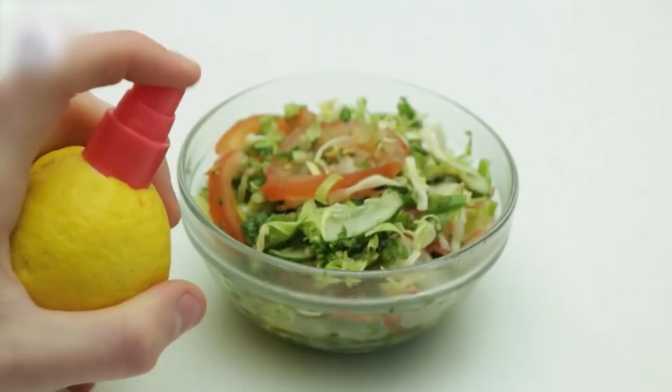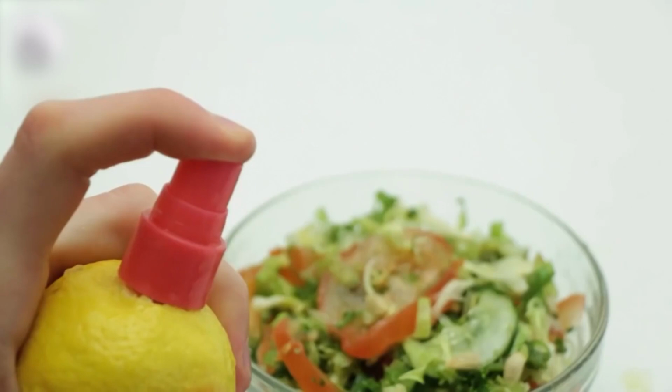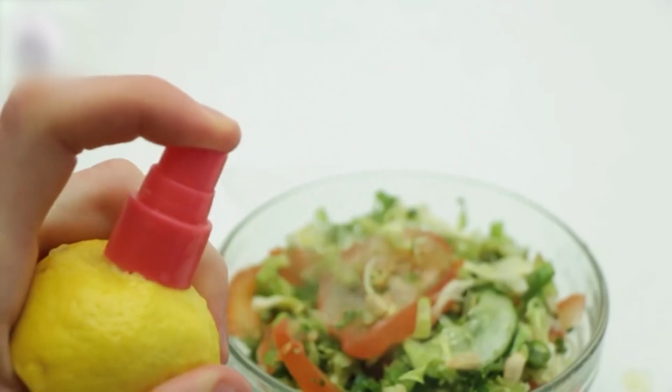If it really is an efficient way to get the juice out of a lemon or if it just looks good. How many squirts do you get? I reckon maybe like 3 or 4 before you have to start squeezing the lemon and mashing it up. But I still think it's a great idea.